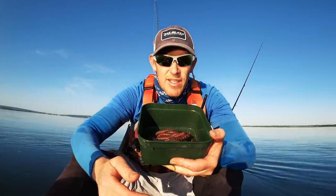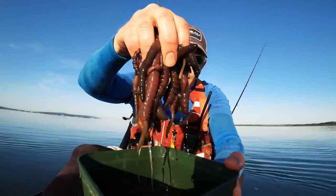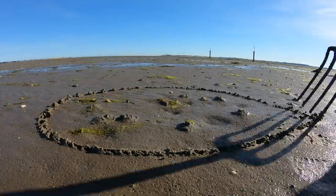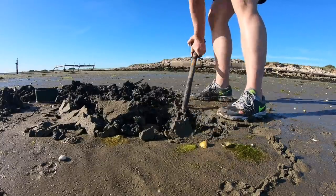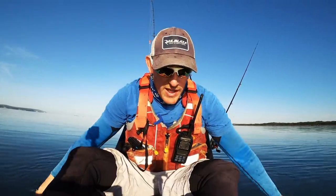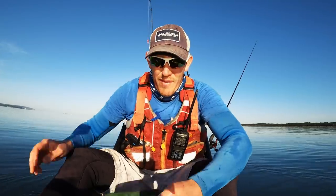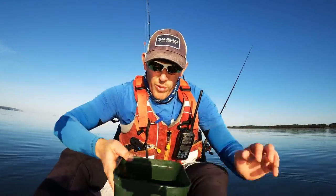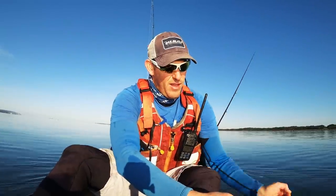Today, loads of this good stuff. Took about 2 pound of lug yesterday, and 1 pound, yeah. I got another one in there, staying cool in the shade. It doesn't go off. I'm just changing the water every now and then.